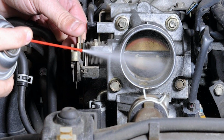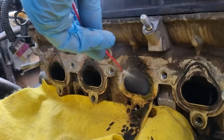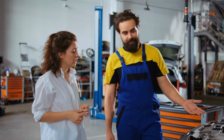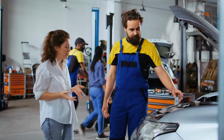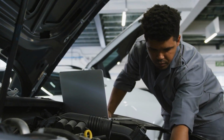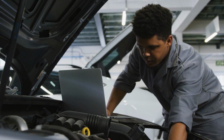If cleaning the throttle body didn't resolve the issue, other components within the air system can be cleaned, such as the intake manifold and the idle air control valve. But it's worth noting that these repairs can be more involved and are not as commonly required. If you've checked all these and your car is still shaking or vibrating, there could be a range of other issues at play. Some are straightforward to pinpoint, while others might require a bit more work.